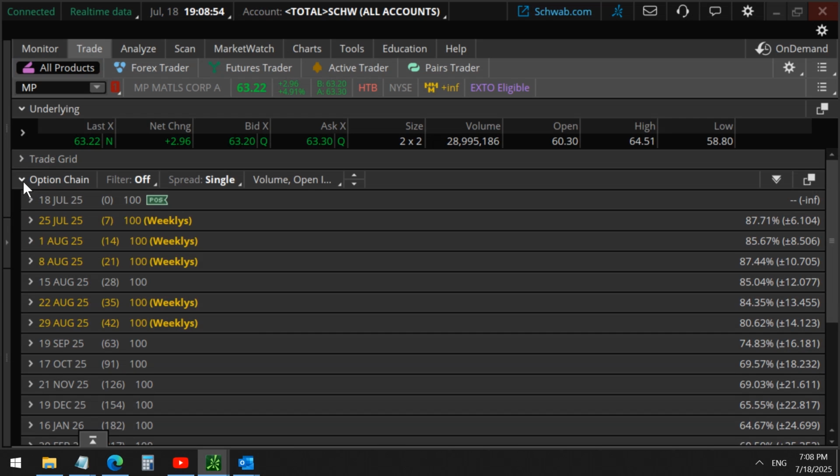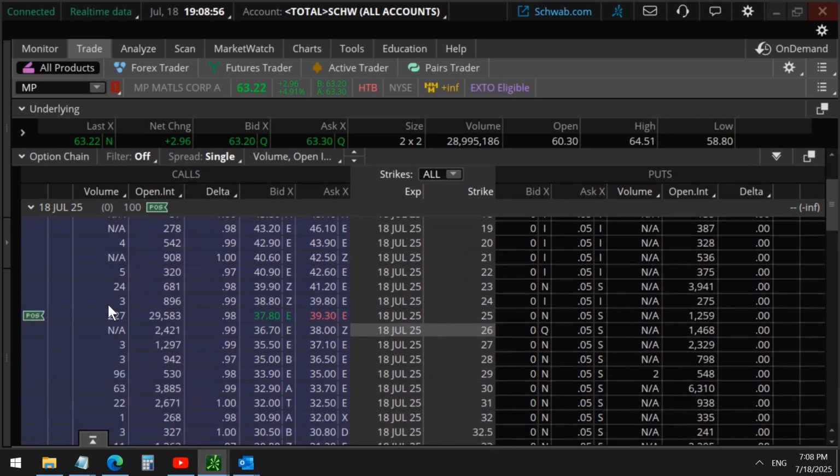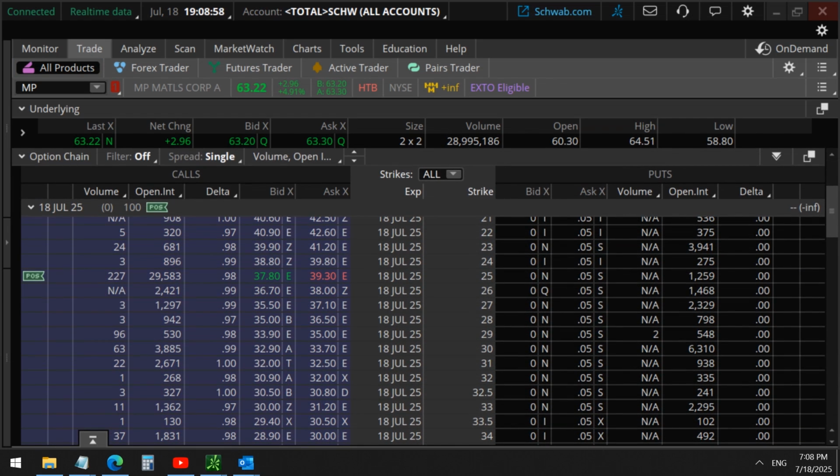As we can see here on the option chain, these contracts are currently worth between a bid price of $3,780 to the ask price of $3,930. And remember, these options were only going for a price of $70 each when we entered this trade. That's why our trade is extremely profitable.